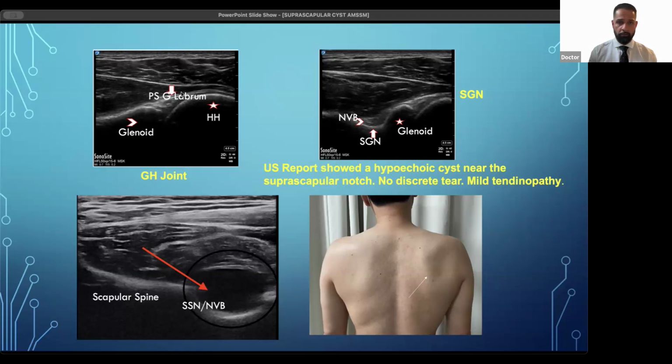This is the posterior glenoid labrum, the glenoid here, the humeral head. These are neurovascular bundles. This is the subglenoid notch and the glenoid. And this is the scapular spine. And this is the suprascapular notch with neurovascular bundles. And this was the cyst we appreciated, kind of the nerve line running through there, which was compressed, which is the reason that the patient did have the pain and weakness with those certain movements.